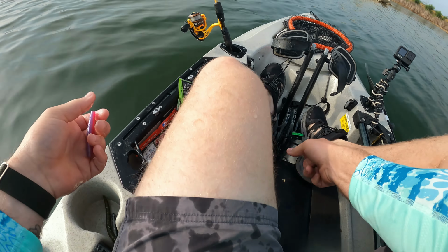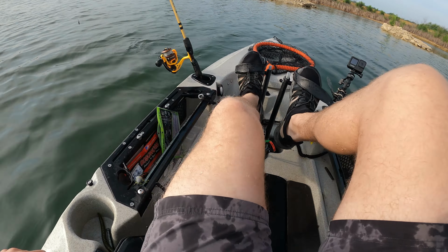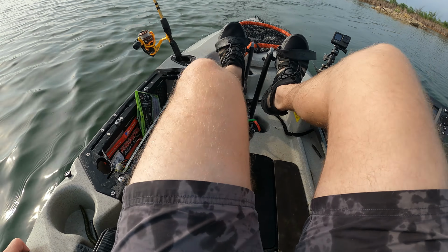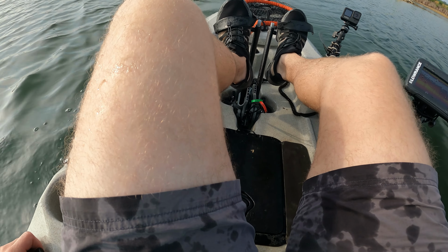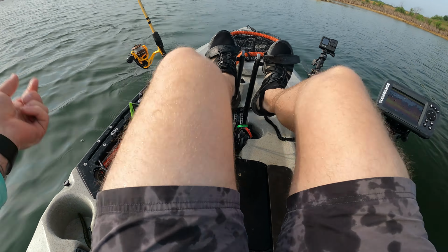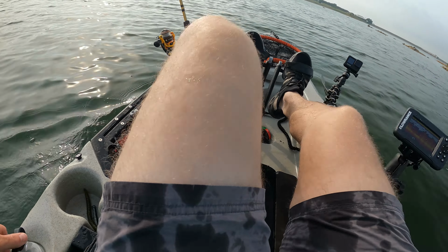So we can keep fishing for a little while because I got a couple more in Morning Dawn. That's awesome. Simply a color change, guys. That's all that needed to happen today was a color change. I mean, it's crazy how much just simply a color can affect your day fishing.